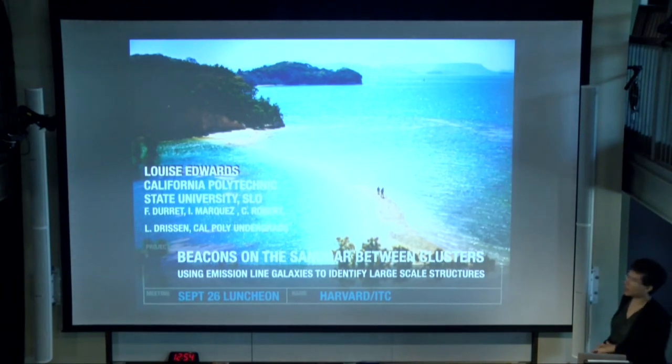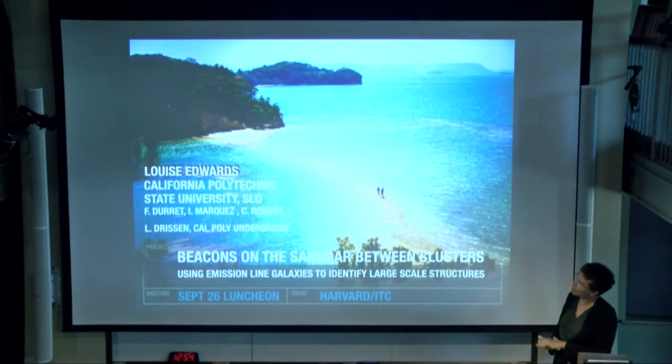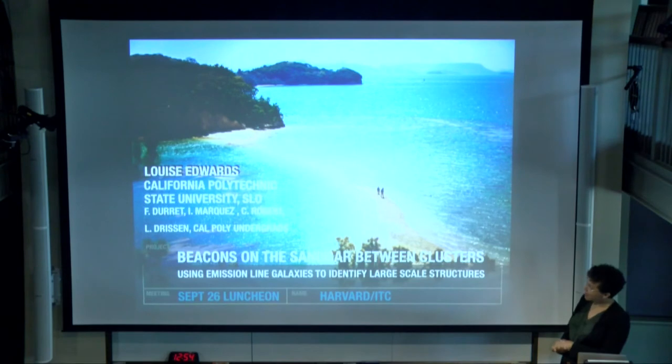And to start with a very beautiful picture here: imagine that the islands are galaxy clusters, and the sandbar is a filament between those clusters, and maybe those two little people are H-alpha emitting galaxies.